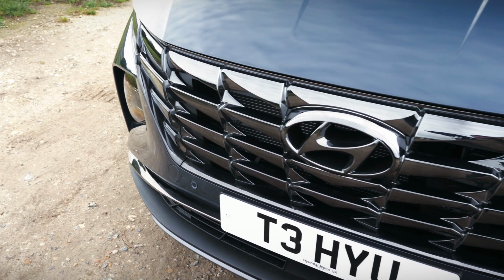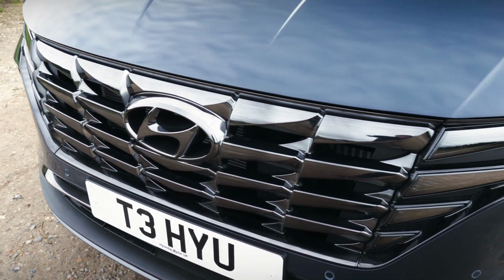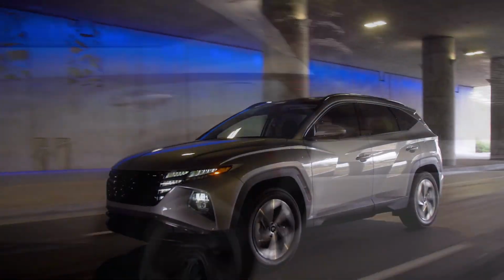As you can see, when the lights are off, the grille looks like one solid piece. However, the unique lighting signature reveals itself when the lights are turned on, giving it a really distinctive appearance.